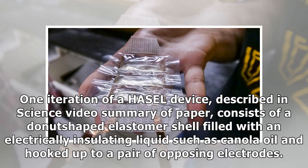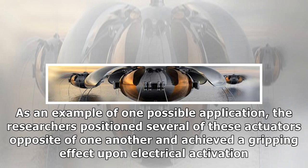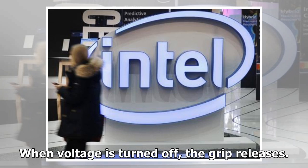One iteration of a HASEL device, described in Science, consists of a donut-shaped elastomer shell filled with an electrically insulating liquid such as canola oil and hooked up to a pair of opposing electrodes. When voltage is applied, the liquid is displaced and drives shape change of the soft shell. As an example of one possible application, the researchers positioned several of these actuators opposite of one another and achieved a gripping effect upon electrical activation. When voltage is turned off, the grip releases.